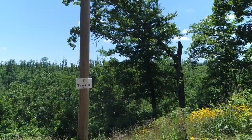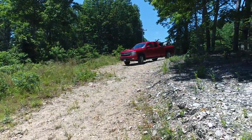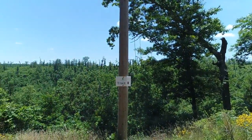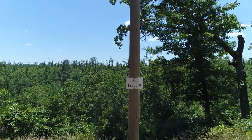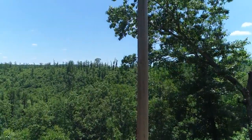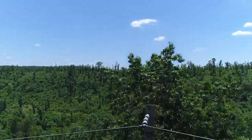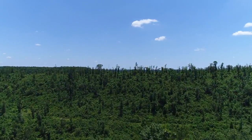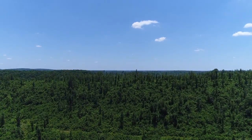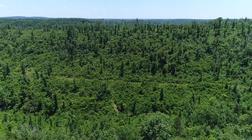Okay, so Tract 8 at Elk Ridge. That's one of the trails at Elk Ridge where the truck is parked. We're probably about 50 or 100 feet south of the paved road where this drone is taking off, and we're going to shoot straight up. We're looking south at the bulk of the property. That ridge you see in the distance, that's kind of the south side of the property.